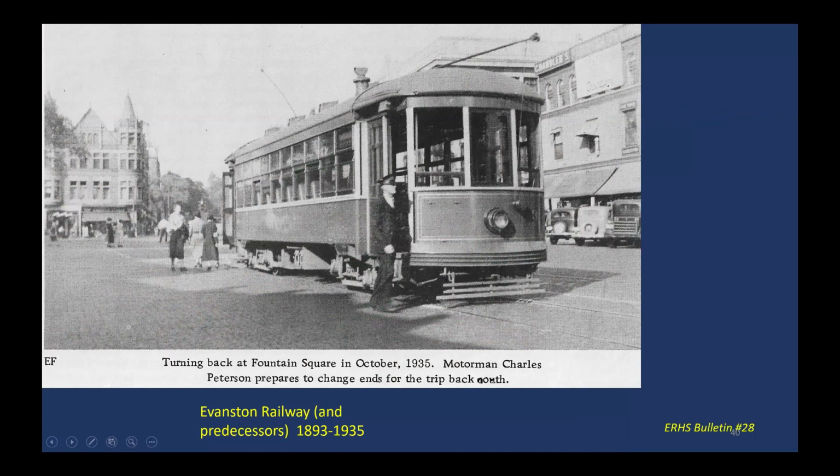The other one, as I mentioned, was Evanston Railway that ran north from Howard Street, where the Red Line L ends now, that being the north city limits.